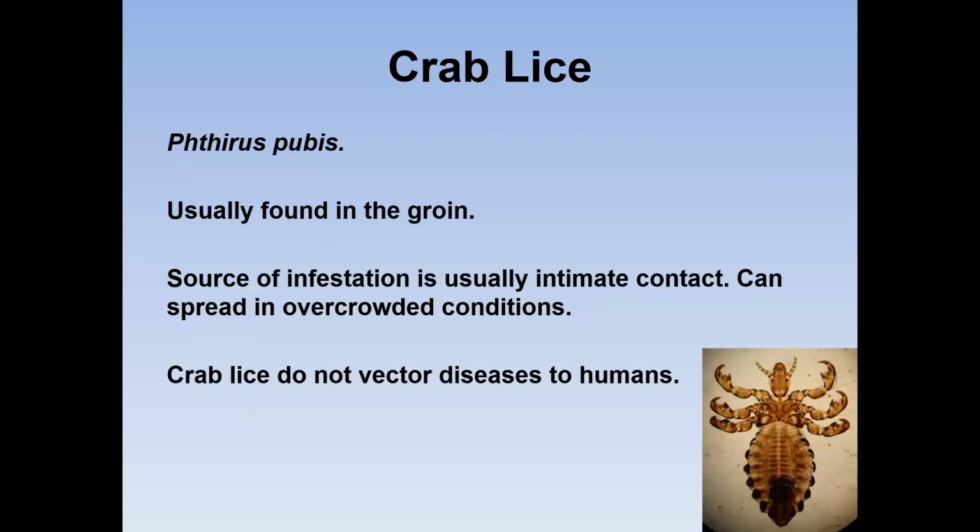Then there's Pthirus pubis, the crab louse. It's usually found in the groin, and the source of the infestation is usually intimate contact, but not always. It can spread in overcrowded conditions. Crab lice do not vector diseases to humans. Case in point, when I was in the Marine Corps in boot camp, crab lice were spreading throughout the squad bay. No, I never caught them, but others did. And it wasn't through any intimate contact. It's the fact that everybody is living very close to each other. So you can have transmission in jails and that sort of thing that has nothing to do with intimate contact.